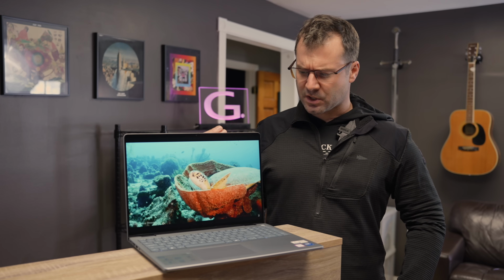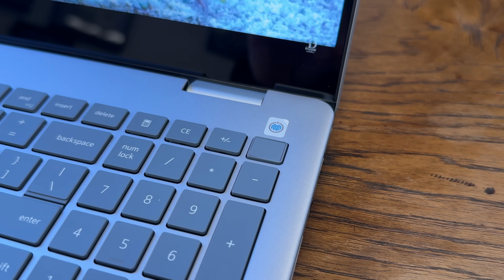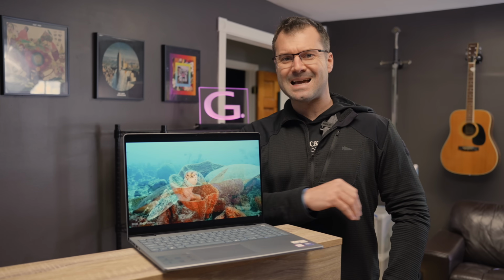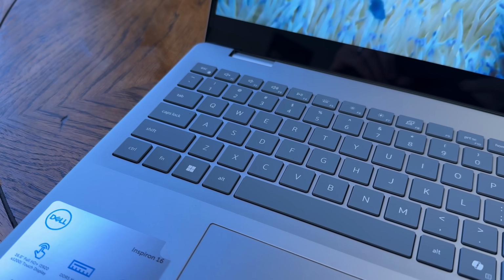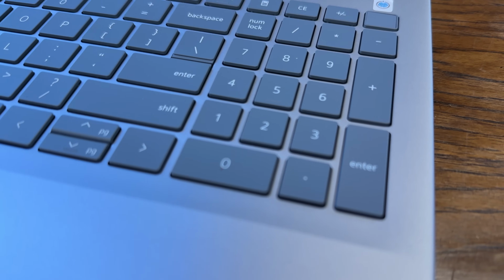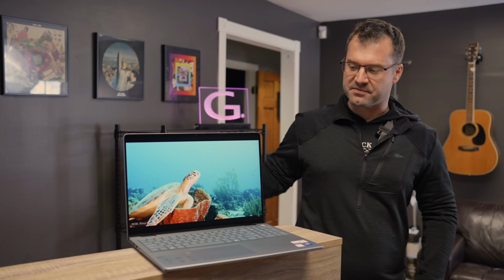It doesn't have any Windows Hello compatibility on the camera, but it does have a Windows Hello compatible fingerprint reader near the keyboard. And speaking of the keyboard, the Inspiron 16 comes with a full-size keyboard with a numpad on the right side, unlike the Inspiron 16 Plus. The keys are clickety-clackety. They feel very tactile, mechanical, responsive to the touch, and it's all in a very logical and easy to tap place. I really like the keyboards on here. Absolutely a 5 out of 5.